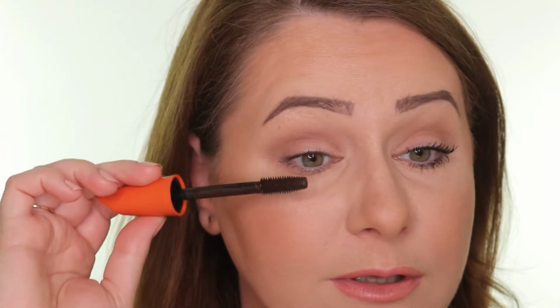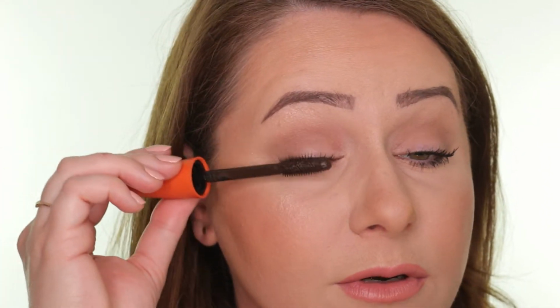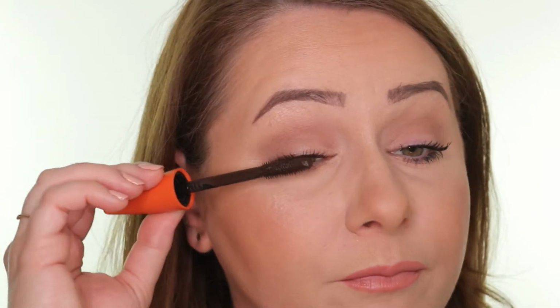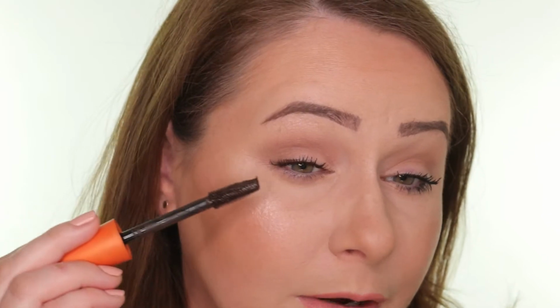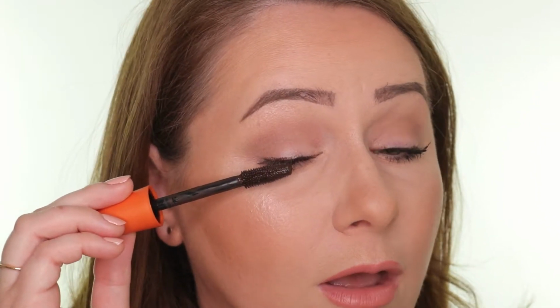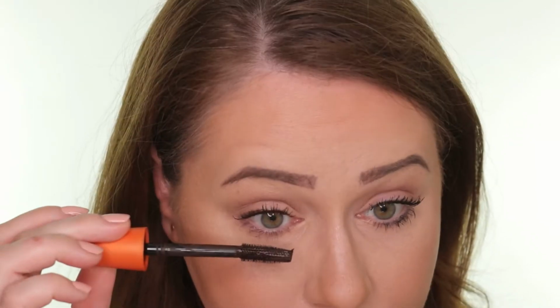I have no idea what's the point of having such a large, thick head for the mascara wand, but I feel like it just makes things harder. It just makes it harder to apply the mascara. It already made a bit of a mess. I don't know how I managed to do it, but as you can see, I have mascara behind my lashes. I have no idea how that happened.